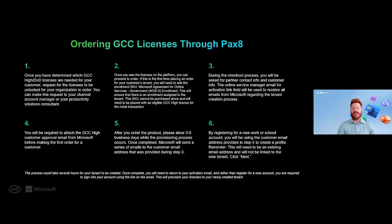Now, during the checkout process, you will be asked for partner contact and customer information. This is the most important step, right? Because this information that we are getting from you, this is how Microsoft is going to communicate all of those activation emails, all the links, and all the next steps to get GCC High up and running, right? So again, it is key that when we get your information and your customer's information, it is the correct email, the correct info, right? Again, this is how Microsoft is going to communicate to all of you regarding the creation of the tenant. Now, you will also be required to attach the GCC High customer approval email that Microsoft sends out before making your first order.